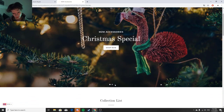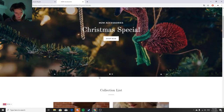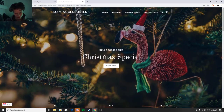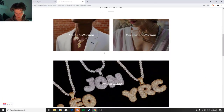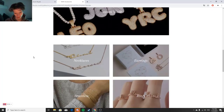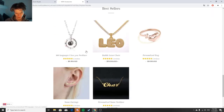We got a Christmas store theme, something like that. I mean, yeah, I guess it's cool. This picture, it's really warm and nice though. Collection list, men's collection and women's collection, and custom made. That is really clean. Just keep those three. That is cool. I don't sell jewelry though. And then we got earrings, necklaces, bracelets. Yeah, it's a little too much.